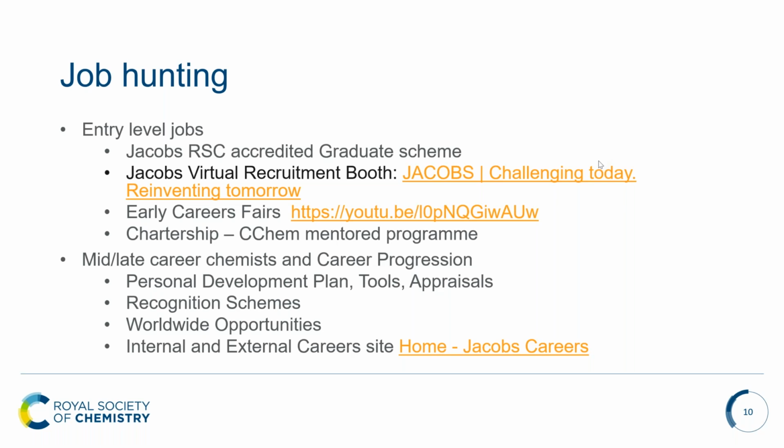Just going back to the CV, always personalise it. Always go through it for each job. It can be tedious and time consuming, but it's very worthwhile doing. If you're using more or less the same CV to apply for a different job, read it through and personalise it. Yeah, that's absolutely crucial. I definitely agree with that.